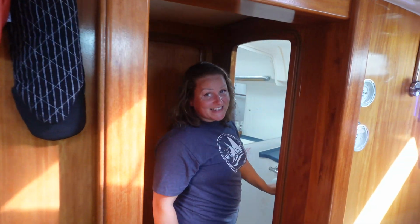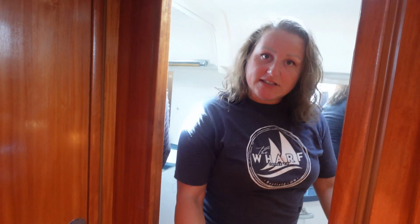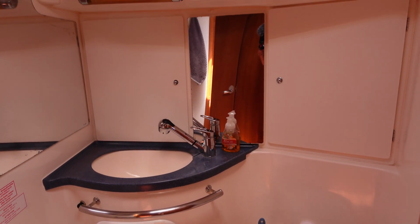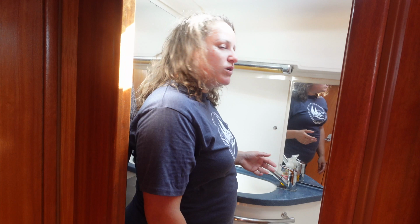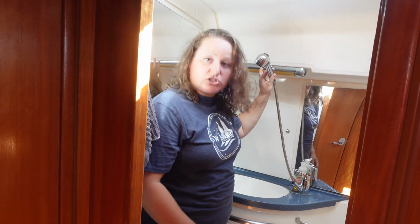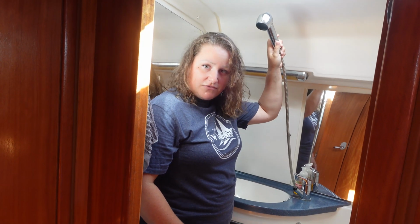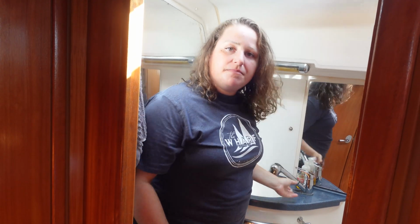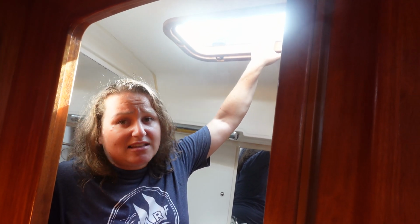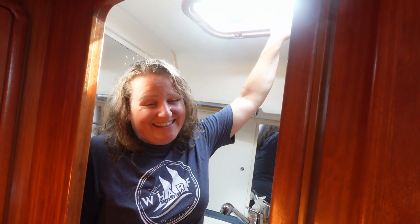Over here is our second head. It's a little bit smaller than the first, with another manual toilet and a sink. Now, this head technically is also a shower. It's what's called a wet head. So the faucet of the sink is retractable, and you can hold it above your head like a shower. But because we have the nice shower in the other bathroom, we just use this one as a toilet, so we keep it nice and dry. And a cool feature here is that there's actually a window in the ceiling, so you can get some good ventilation when you're doing your business.